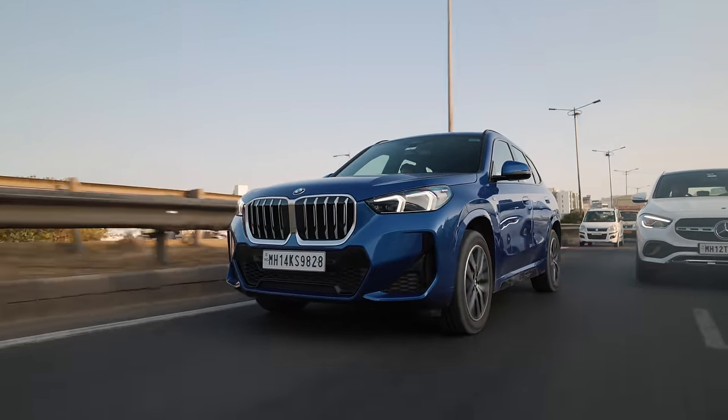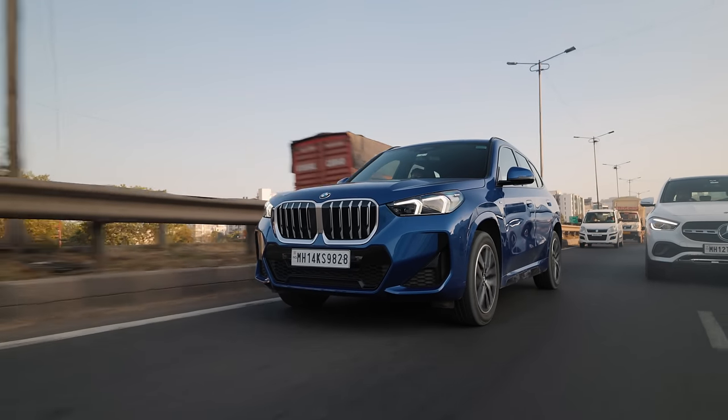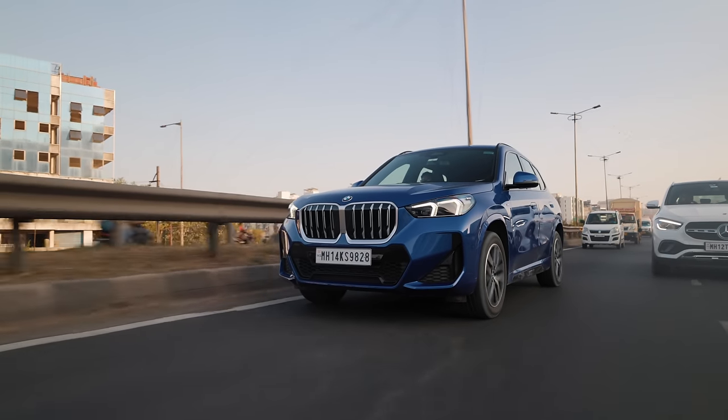I think the outgoing X1 was a little bit more sporty in that sense. This looks more sporty, but it isn't. And I think that's because BMW is trying to shift its image in front of the audience, basically. So this is a little bit more calm. And in fact, even the engine has taken a little bit of a hit. Actually quite a big one.